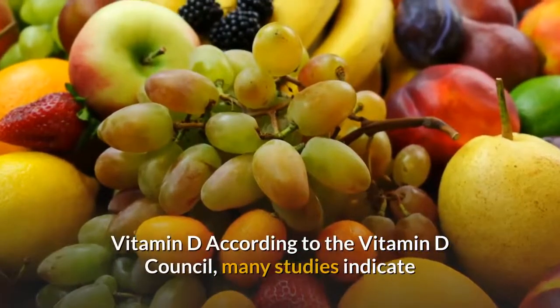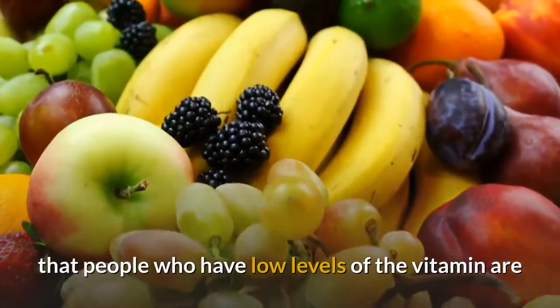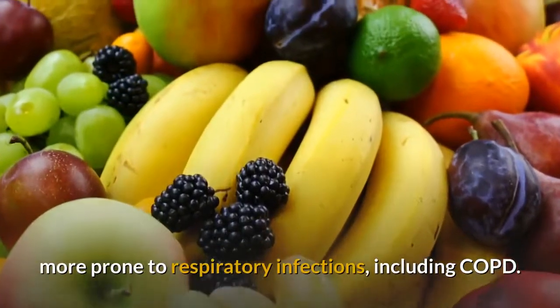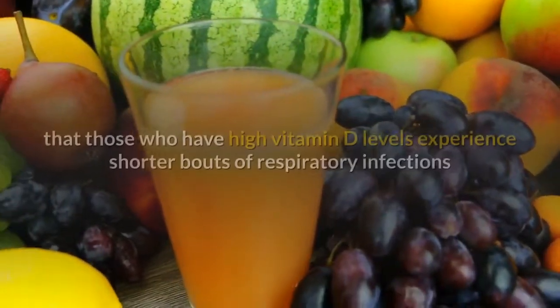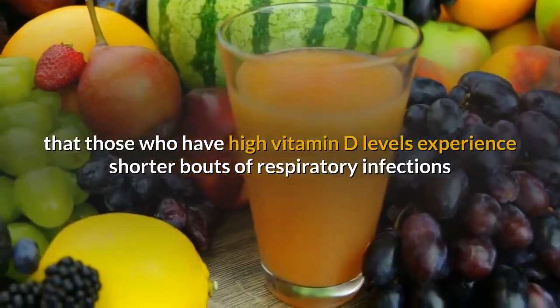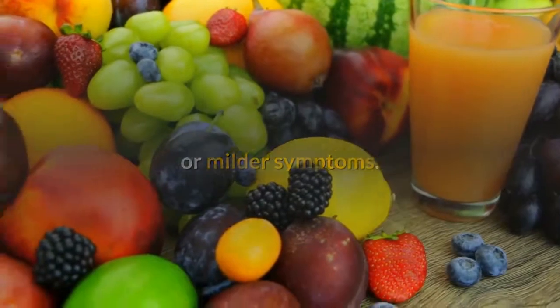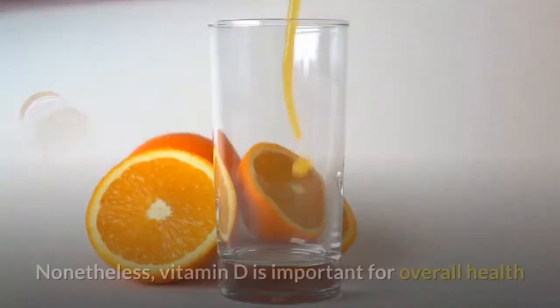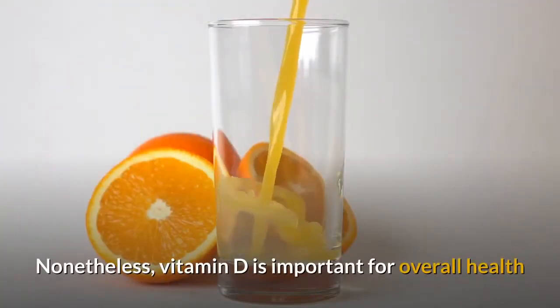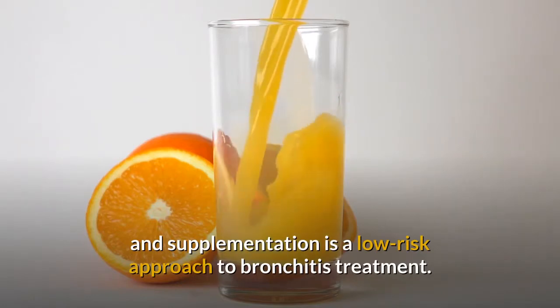Vitamin D. According to the Vitamin D Council, many studies indicate that people who have low levels of the vitamin are more prone to respiratory infections, including COPD. Other research suggests that those who have high vitamin D levels experience shorter bouts of respiratory infections or milder symptoms. However, the evidence is mixed when it comes to taking vitamin D to treat respiratory infections. Nonetheless, vitamin D is important for overall health, and supplementation is a low-risk approach to bronchitis treatment.